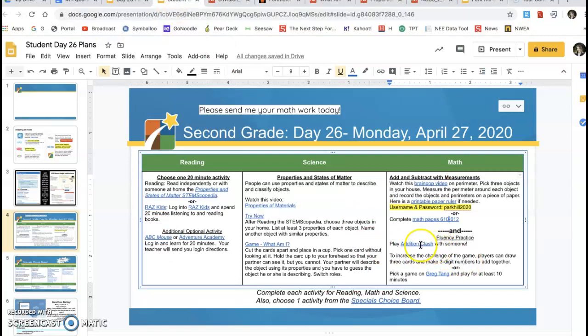And then, of course, some fluency practice. You can play Addition Clash or get on Greg Tang and play for at least 10 minutes or longer if you want. And a friendly reminder, if you did not do writing earlier, to do that, okay?